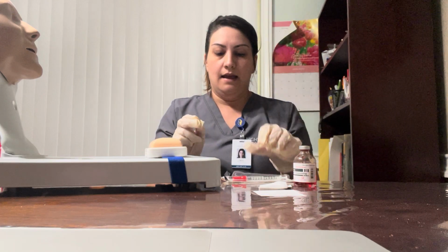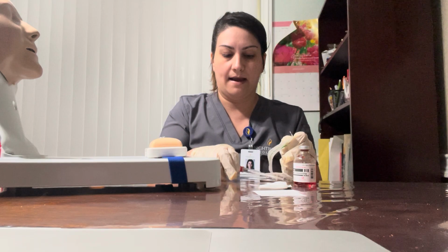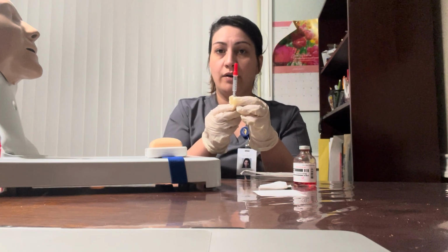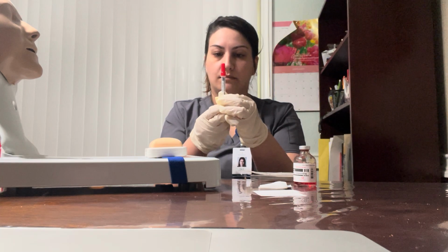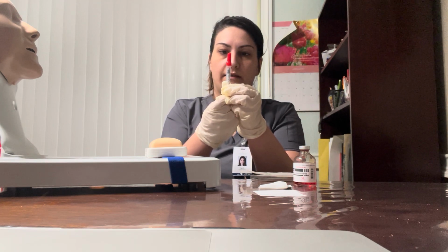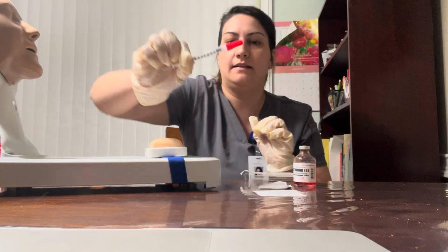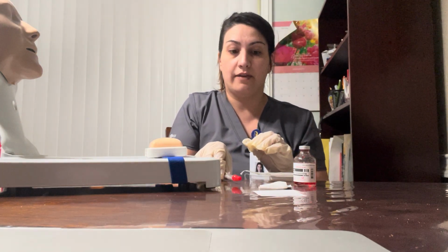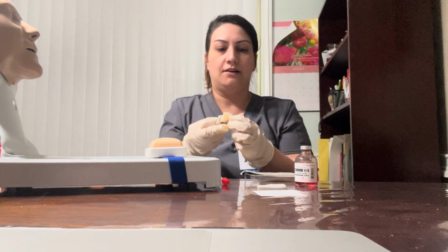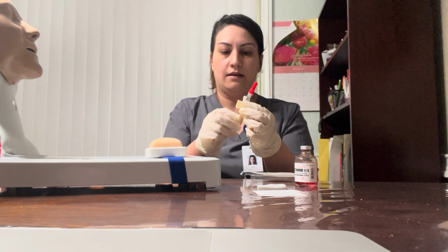And I will pull out my syringe here. I will grab my needle syringe like a pencil, and we are going to inject 0.1 milliliters of air. And before I do all that, I will make sure that I wipe, take off my cap, wipe it, let it air dry, and apply that to 0.1. I'll show it again.